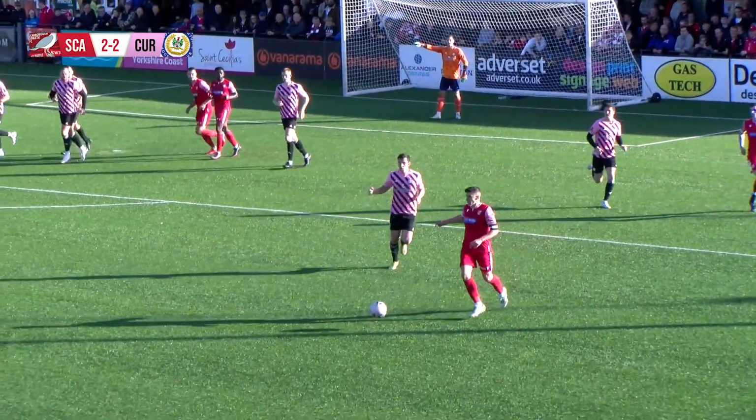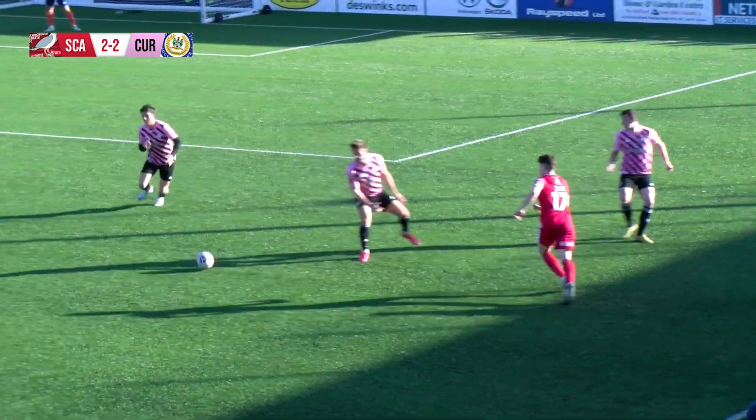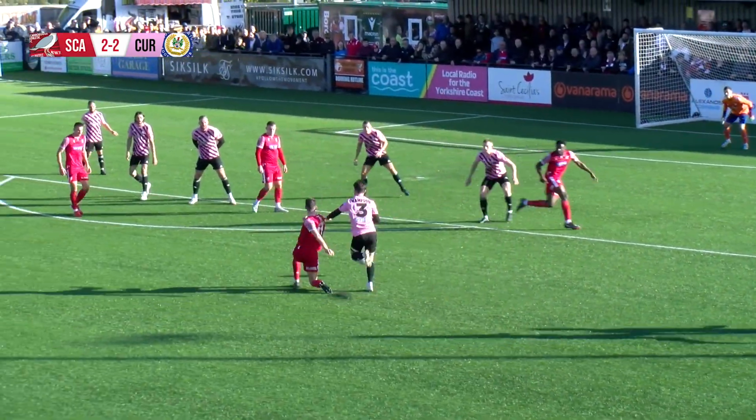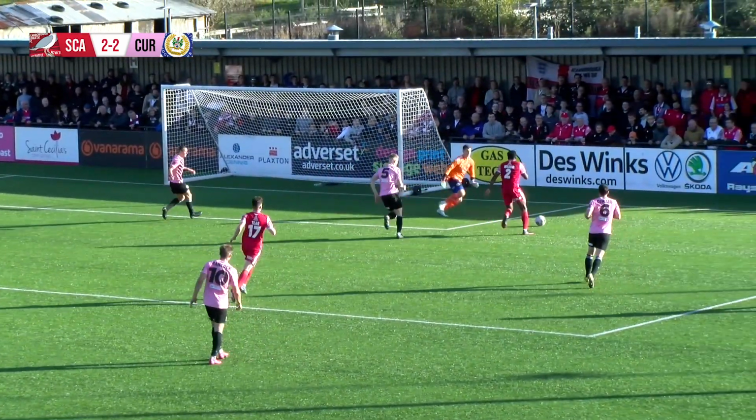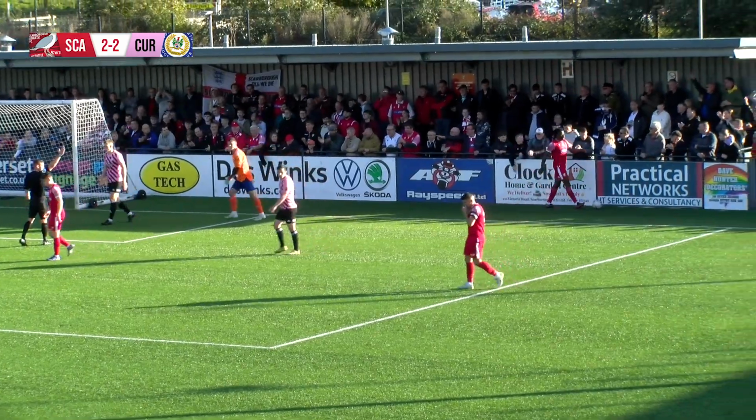But Coulson will run back. Give it to Tia. Tia now on this right-hand side. Gets the ball to Coble. Coble gets the ball forward. So Wellergy. Wellergy in a good spot. Can he get it? Oh, he's beaten down. It's going to be a corner for Scarborough here.